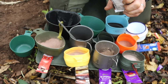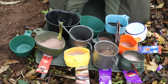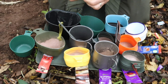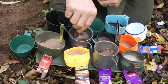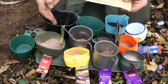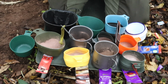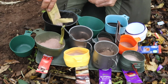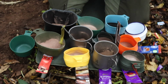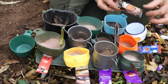I'll put that one in the green cup there. Options, we'll go in that metal cup there. We've got the British Army one, which I'll do in the British Army cup because it's got the measurements on it for the right amount of water. This is the biggest one. This makes 500 milliliters. Turtles, blue one there.